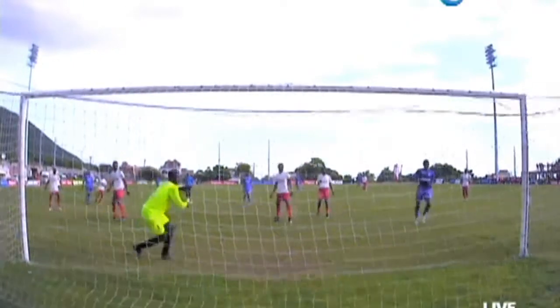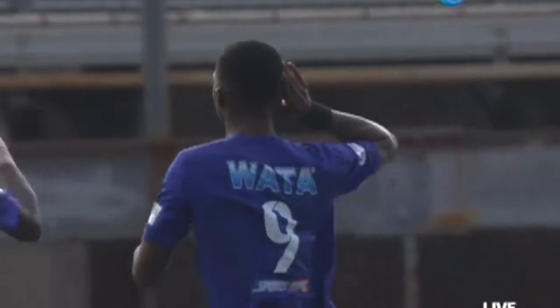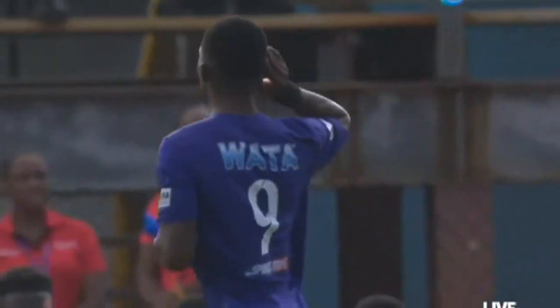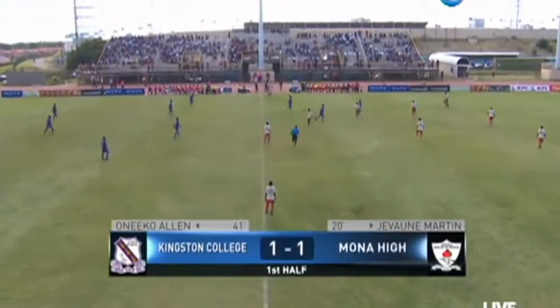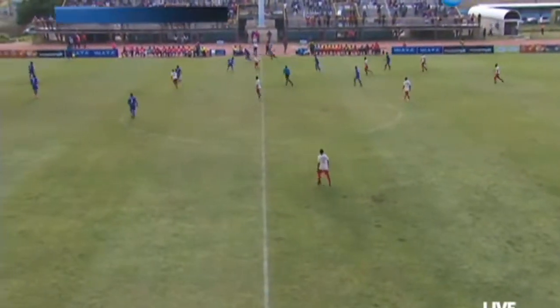Absolutely no chance. And again, it came from the right side, and that's where Kingston College has been penetrating, having most of their attacks. That was a really good finish. It really was by Onika Allen. So much for Mona having a blueprint.